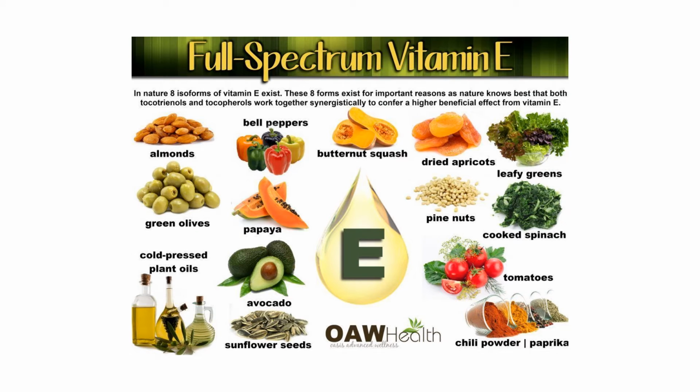Vitamin E is actually composed of two structurally similar compounds, tocopherols and tocotrienols. Each compound is comprised of 4 components, each of which has a distinct molecular structure.